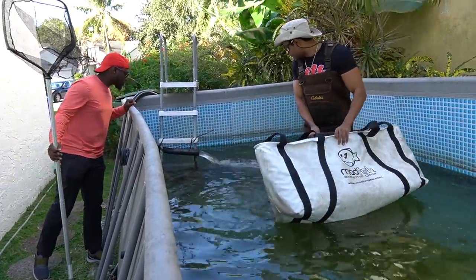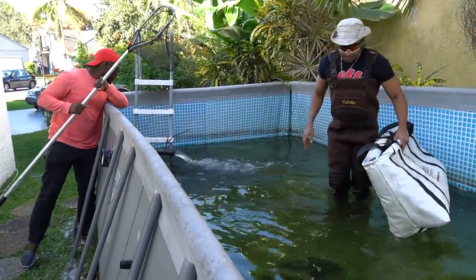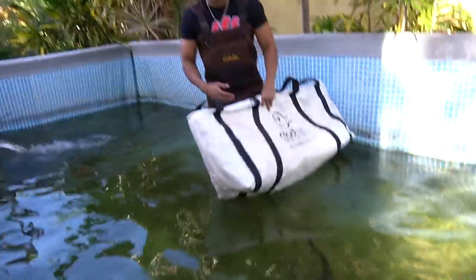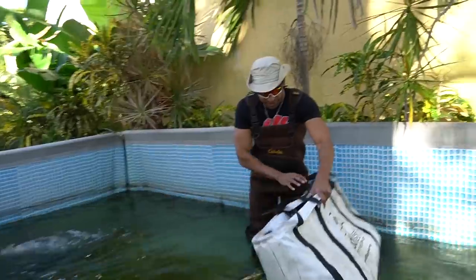What I'm going to do here is I need you to get this guy in here, Paul. It's going to be really tough. I'm going to try to move him over here. Look at King PACU. He has no fear. We have a really good relationship, that fish and I. Like, literally, I can pet this thing all day. Here's the big one.